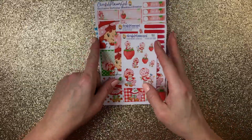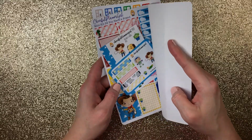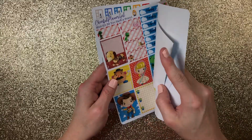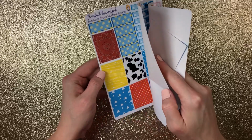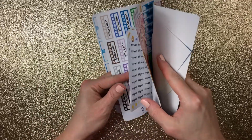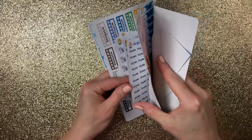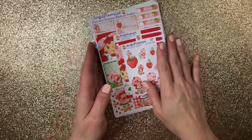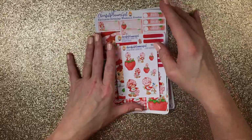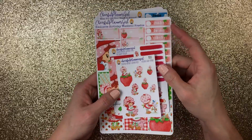Okay, so I wanted to show you something really quickly. I'm not sure if I ordered this during the sale. Anyway, let me show you. This was her birthday exclusive freebie. It was a weekend freebie.